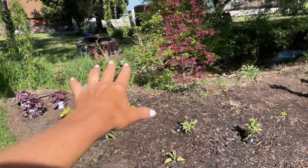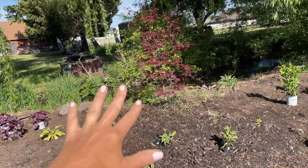It's really bright right now. Excuse the mess behind my river. I haven't quite had the time to get to weeding that and cleaning it up.